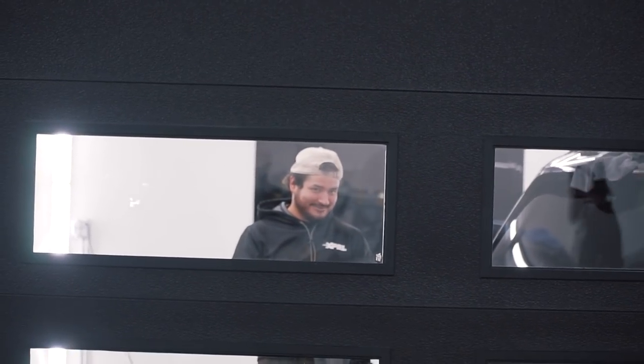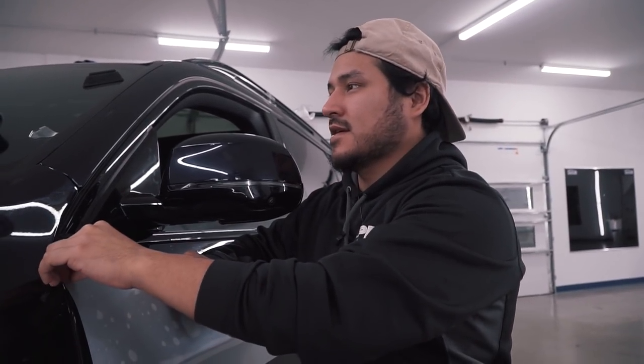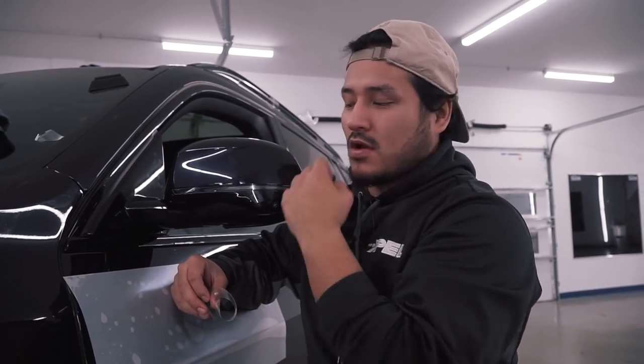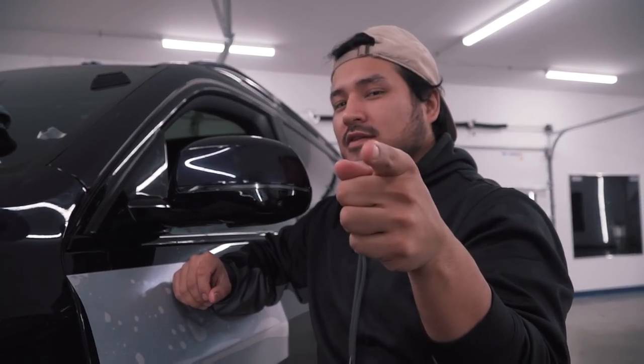What do you guys have going on today? We just have to finish up this Model X. And then we have a Golf R that we have to finish. I never know if I have to look at you or if I have to look at the camera. Look at the camera? All right, let me get the right angle.